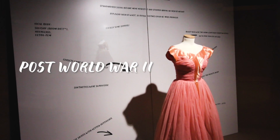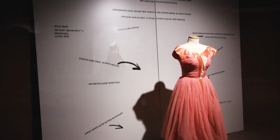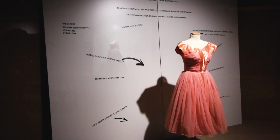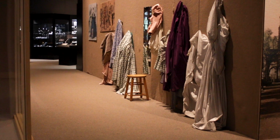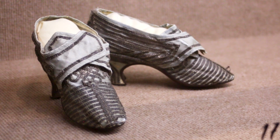It dates to post-World War II, the 1950s. When World War II took hold, so many American men left that women were able to enter the workplace in numbers and types of jobs that they had never done before. And when the war ended, they were forced back out.